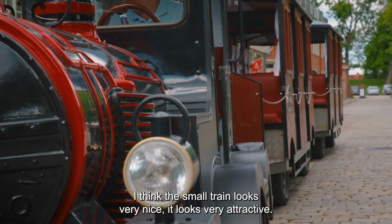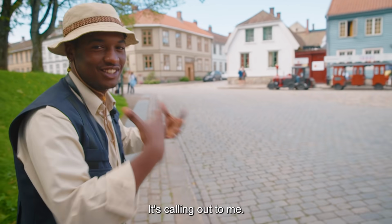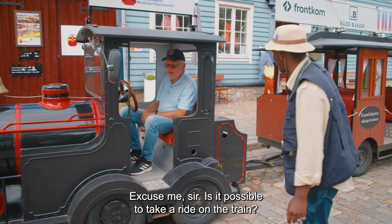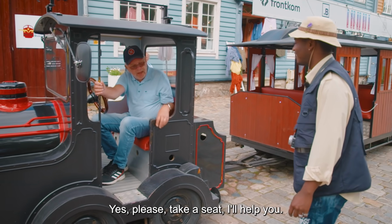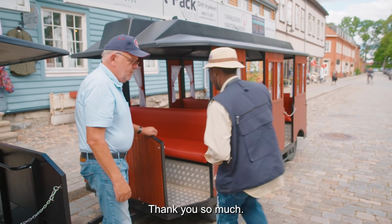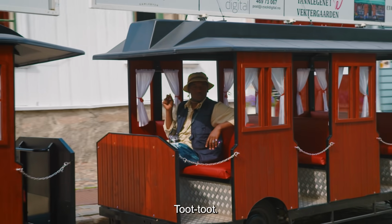I think the small train looks very nice. It looks very attractive. It's calling on to me. Excuse me, sir. Is it possible to take a ride on the train? Yes, please take a seat. I'll help you. Thank you. Oh, thank you so much. Toot toot!